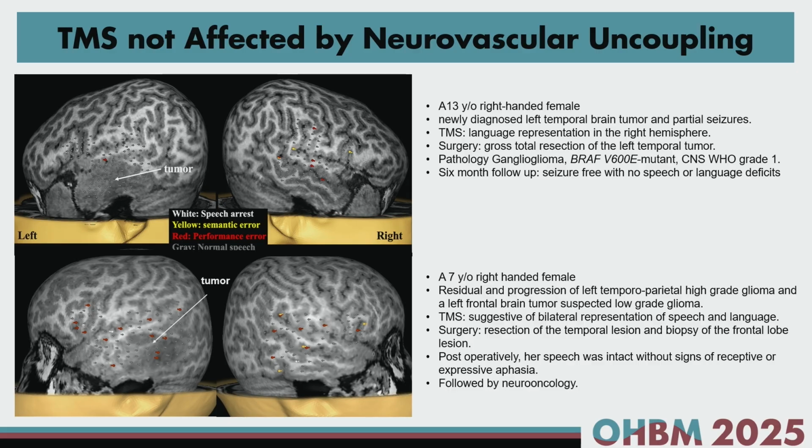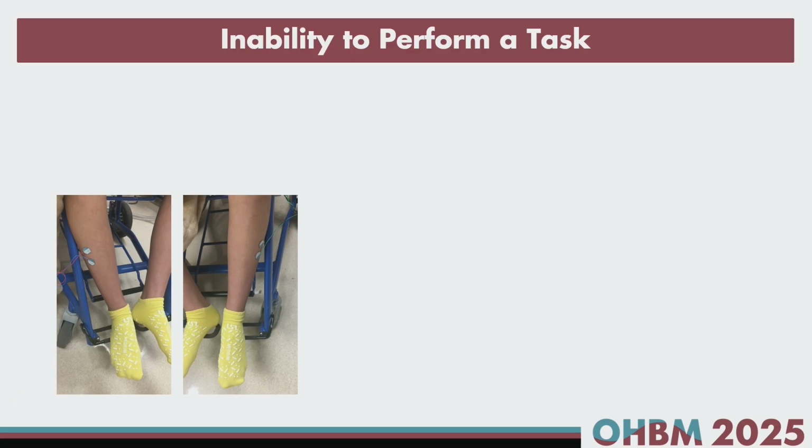So I wanted to just highlight a couple of cases here. Here is one who had a left temporal tumor, another one here. Both underwent successful TMS mapping, and that was useful in operative decisions. So I wanted to highlight to you when patients are just not able to perform the task. So I want to just start with this video.